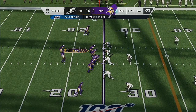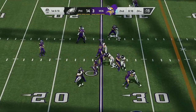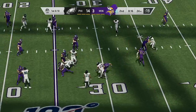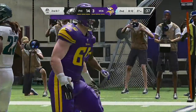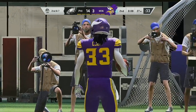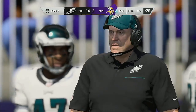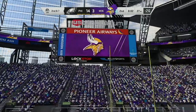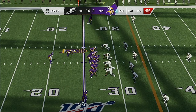Cousins and the Vikings with a first and 10 at their own 24. They start the drive with Cook. 3 yards on the pickup there, and it'll be second down. They tried a quick hitter inside, but that one was swallowed up because what they're hoping, this big defensive lineman will take the bait and move laterally and open up a crease that they can run through. Didn't happen on that play.